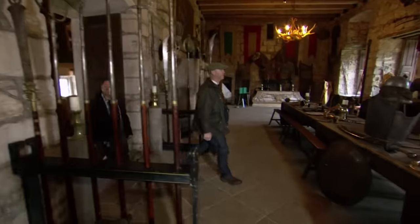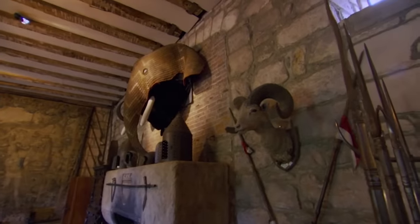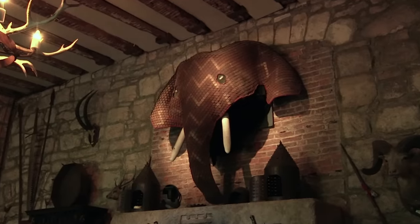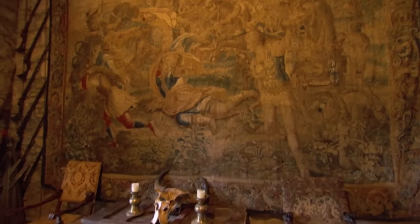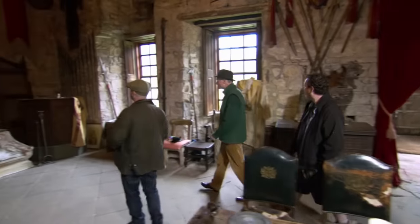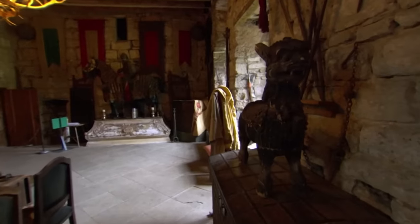Wow. This is incredible. Look at that. Is that real? That's real, yes. A 9th century elephant. He's a lovely elephant, isn't he? Astonishing. Wonderful. It's absolutely breathtaking. There's so much to take in. There's too much to take in.